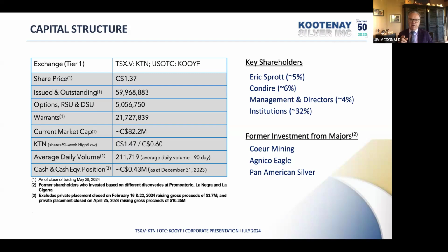And at one time, Pan American, on the La Negra discovery, they made a deal with us where they're going to carry that project all the way into production, providing all the capital and leaving us with 25% if La Negra got to 50 million ounces. Now, we just did a resource update on La Negra and Promontorio to include that La Negra discovery, and it didn't get to that 50 million ounce size, so Pan American turned it back before they earned any interest.